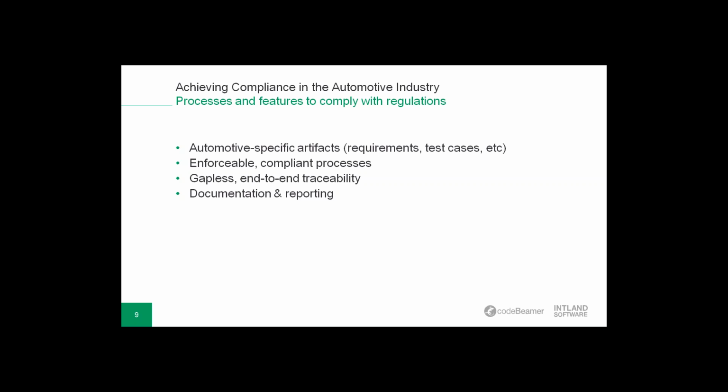So we will get into details in a few minutes in the live demonstration of the codeBeamer automotive ISO 26262 template. As an introduction, let's see what the general requirements applied to automotive developers are. First off, you will need work items that are customized for automotive development, artifacts that enable you to store and manage all the relevant data. Then you will need to manage these work items through adequate processes.